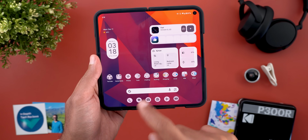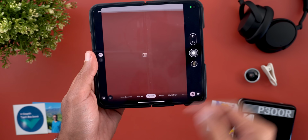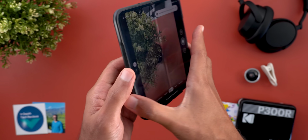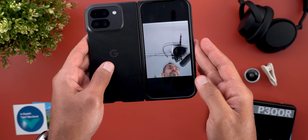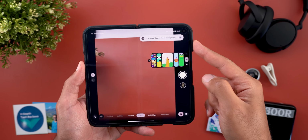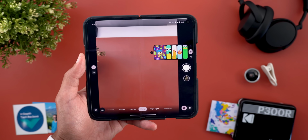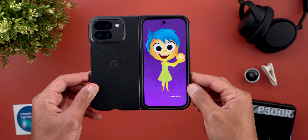But let's talk about the new features in the Pixel Drop. The first one is under the camera. When you go to portrait, now you have the ability to use the dual screen preview, which will help you frame yourself properly while taking portraits. The first gen Pixel Fold now supports the Made You Look feature we first saw with the 9 Pro Fold. Not only this, but the 9 Pro Fold got an exclusive character called Joy from Inside Out, and this is how it looks on the outer display.